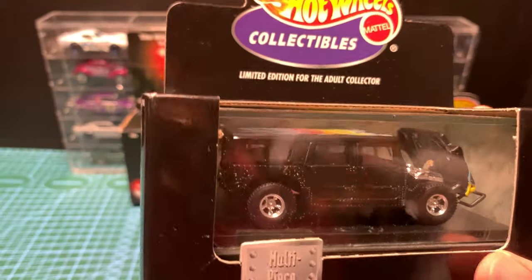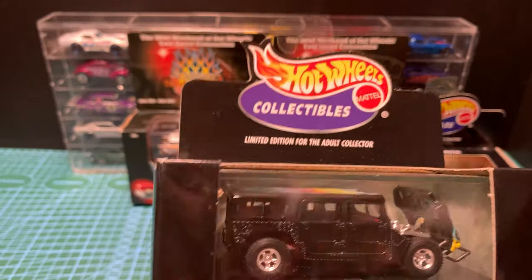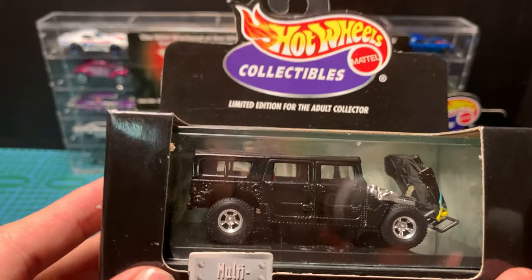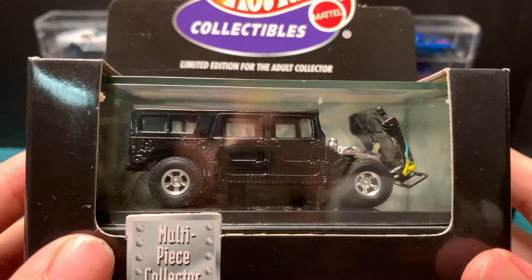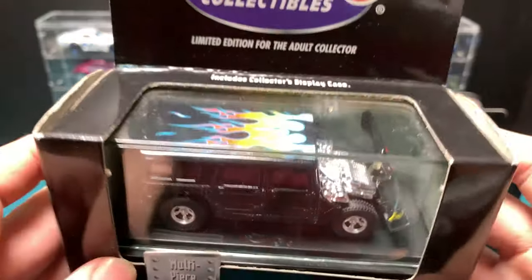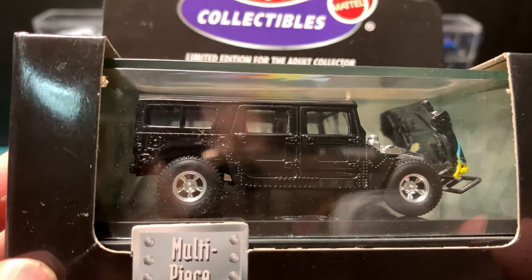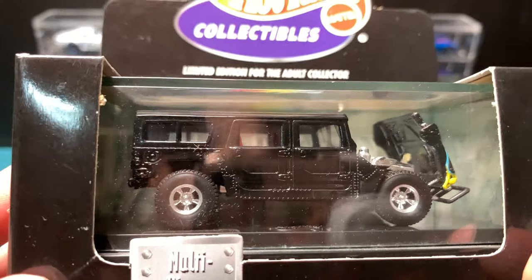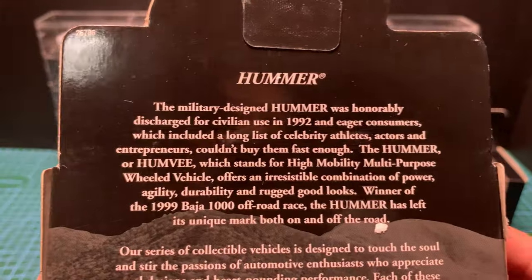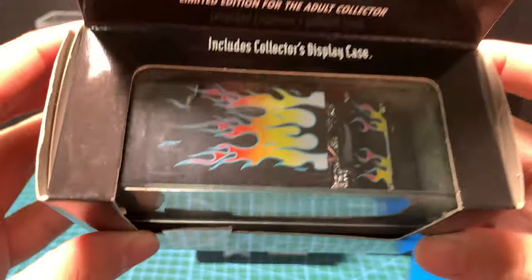So I believe this is also from 1998. Yeah, you can see it's made in 1998. So the Hummer was actually, as the description says, meant for the US Army. Right now, if you look at the US Army's Humvees, they still have the characteristics of this design, this shape. It was released to consumers, like all of us, not just the Army, in 1992, and we can purchase this type of vehicle.